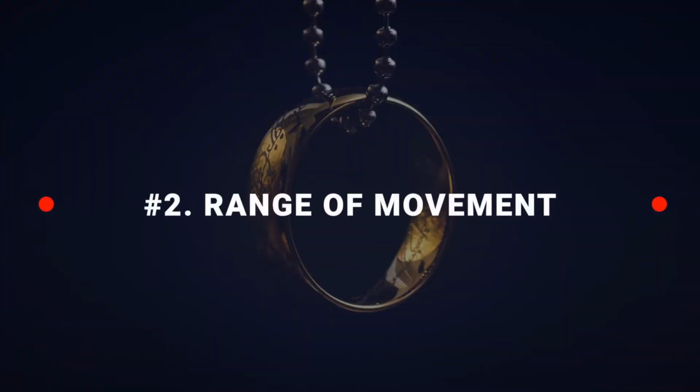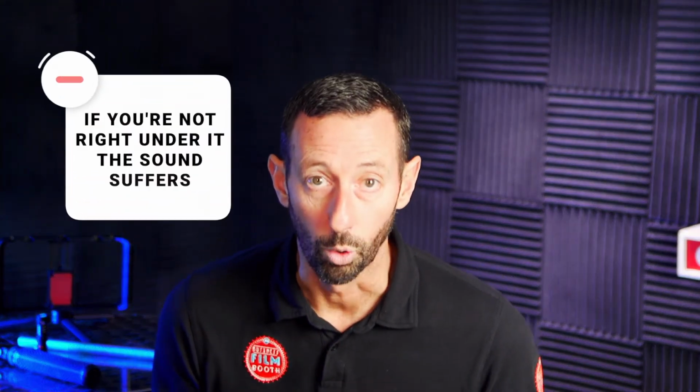Right. We've tested the mics on quality. Let's have a look at some of the more practical stuff. Test number 2 is all about range of movement. As explained earlier, the shotgun mic is directional, so it has a small window in which to get the best sound possible. Move too far off to one side though, and things start to fall apart. And the same thing happens when you move forwards or backwards.